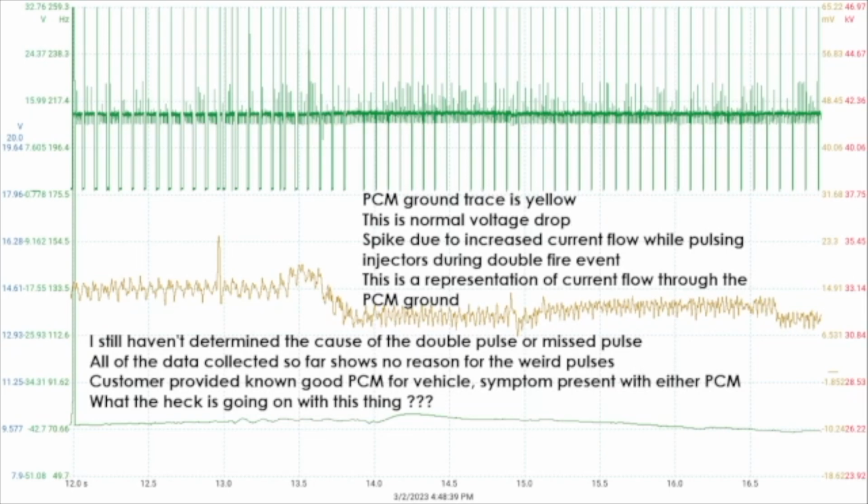Now, depending on the resistance from the PCM ground to the battery ground, that may or may not be a problem. Here you can see when it double fires that injector, or all of the injectors, that we see increased voltage drop on the ground, but it's still not even 50 millivolts. It's still like 24 millivolts. It's insignificant. But here you can see a representation of the current flowing through the PCM and through that ground during operation. Kind of neat, but didn't really give us much insight.